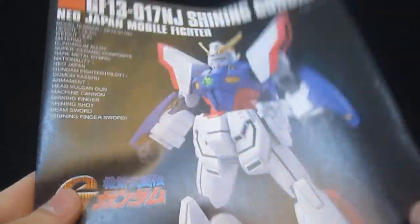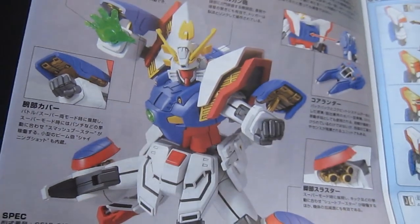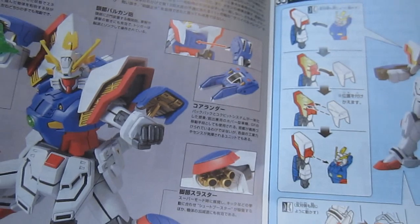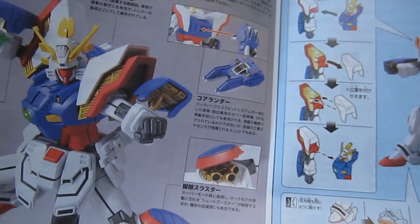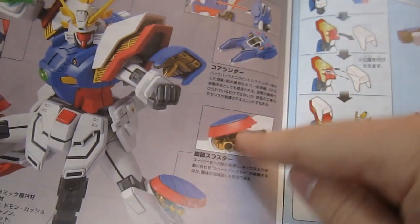To the manual now, which is very traditional for an HGFC, just the regular 4 pages, and you can see the pilot on there, Domon Kasshu from Neo Japan. Some cool color splash pages on the inside. They're going to show off these covers there for the forearms. The old core lander, that's a pretty cool gimmick, I suppose, back in the 90s. The thrusters there, you've already seen that it's going to be seals to cover up some of that, and that's not going to be gold, sadly.